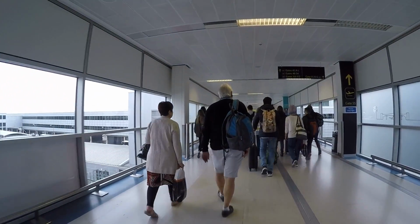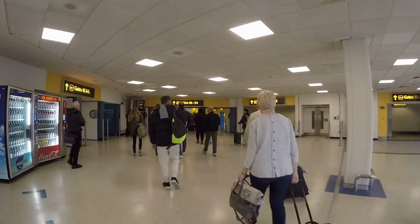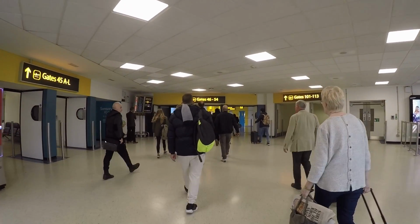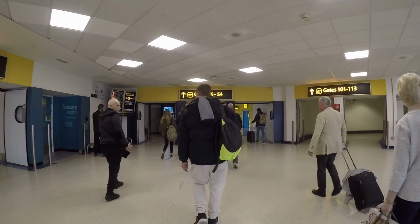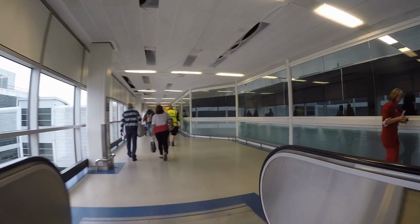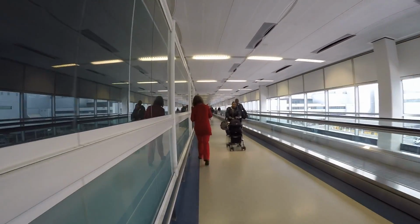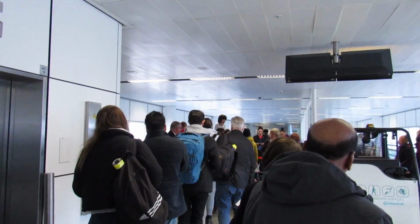Now you might think that because Gatwick is London's second busiest airport and one of the biggest in the UK, it is a complicated airport to navigate. But don't be misled, Gatwick is actually really easy to get around. It reminds me of my hometown airport of Montreal Trudeau, whose terminal is about the same size as this terminal at Gatwick Airport. It was only a matter of minutes before I made it to my departure gate.